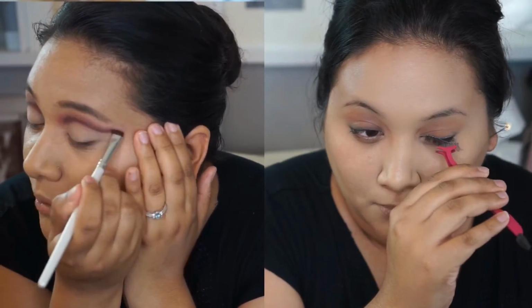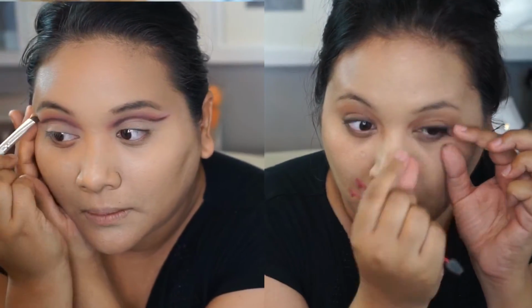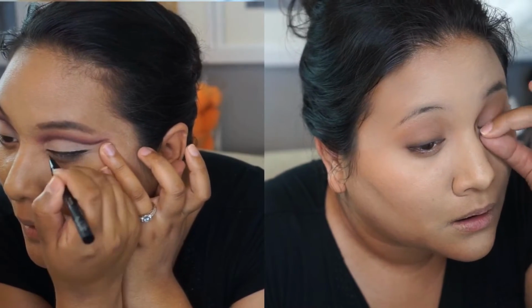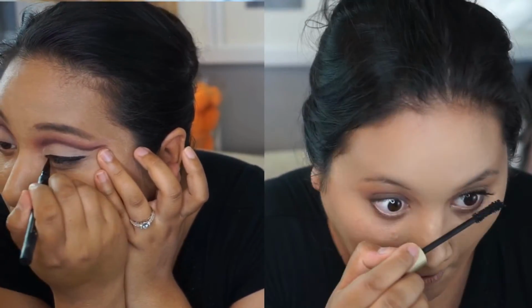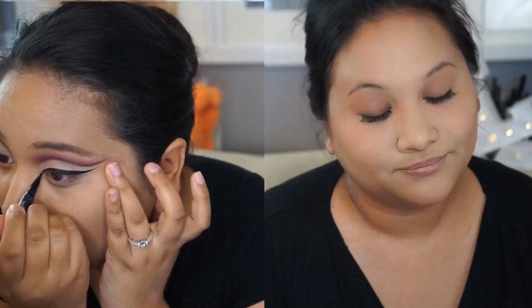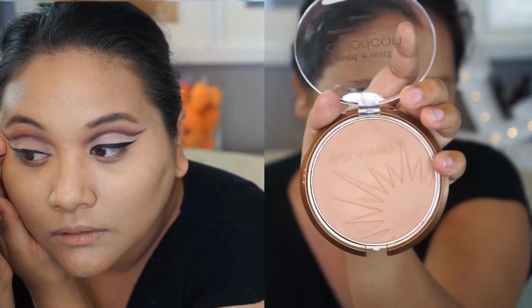You can skip this step if you want an even more natural look, but since I'm using lashes on the glam side, I figured I needed to use lashes on the natural side. A bit of advice when you're using eyelashes, you may already know this, just make sure when you apply the glue, you wait a little bit before you apply it to your lid, just so the glue gets a little more tacky. And just a little more mascara on the natural side, and I'm done with the eyes.